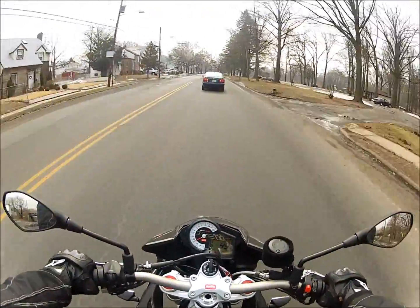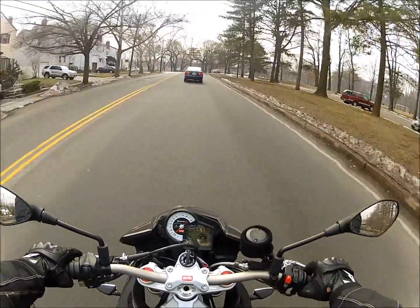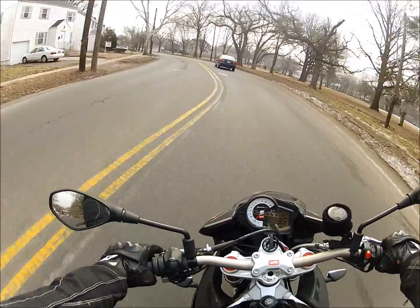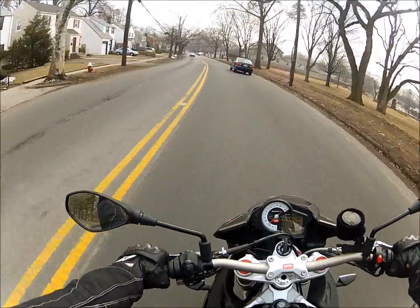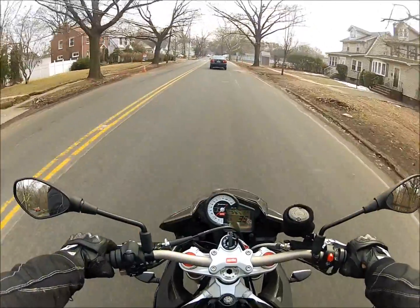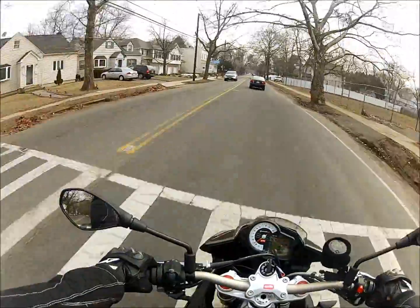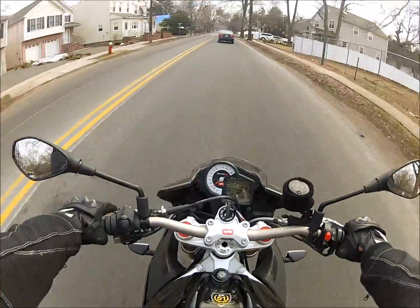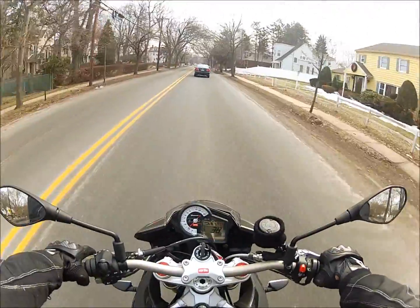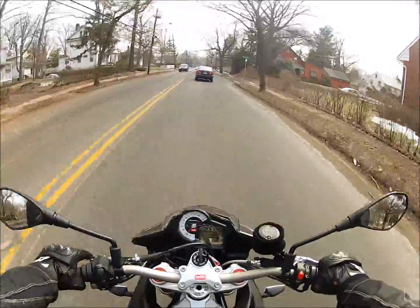I love this quick shifter. It's really nice. It took me a little while to get used to that too, because I was always finding myself quick shifting at such a low RPM, so the bike would just jump on me. But I'm trying to keep it above like 5,000 or 6,000 RPM when I quick shift. But if you were to shift regularly, it shifts nice and smooth. One of the smoothest gearboxes I've ever tried.